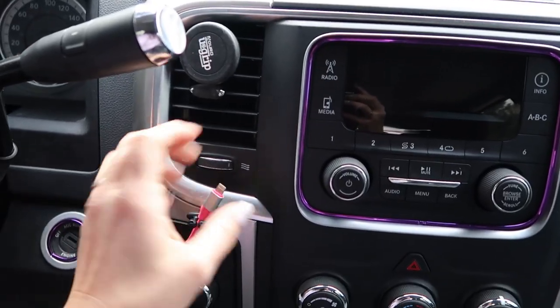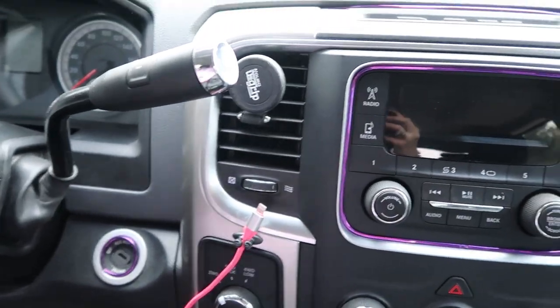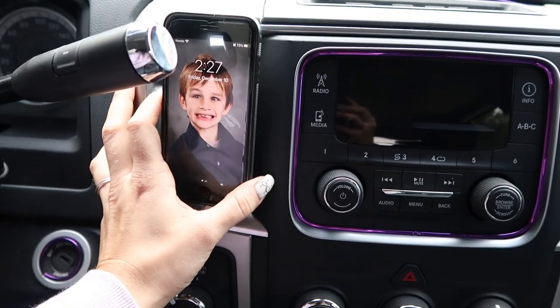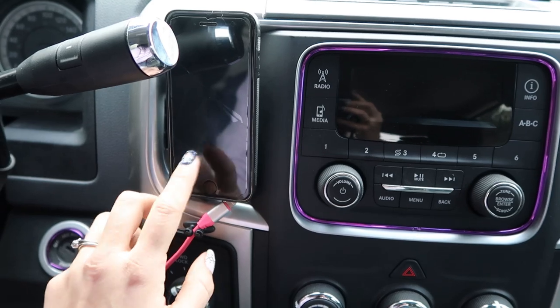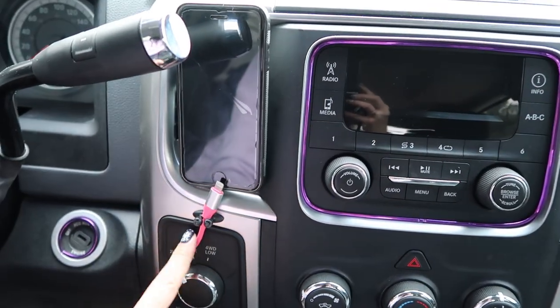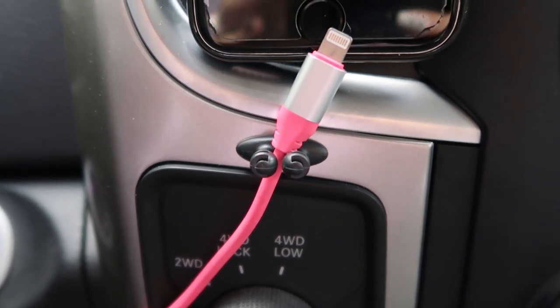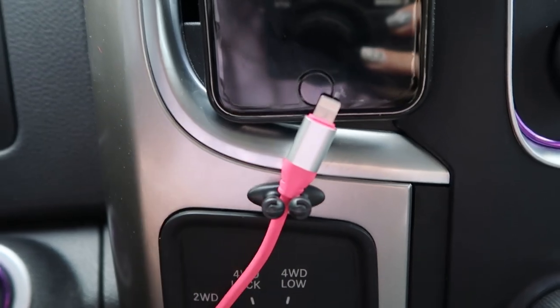So along with the phone cord, I do have this magnetic clip for my phone to go on, so I can have it there as my GPS, or if I'm talking to somebody or whatever, I have it right there. And then this phone cord actually goes right into it. And I also bought these little wire clips. I think I got 8 in a pack for really, really cheap on Shein. I'll link those below too if I can find them.